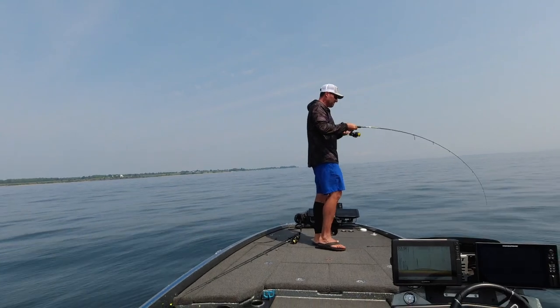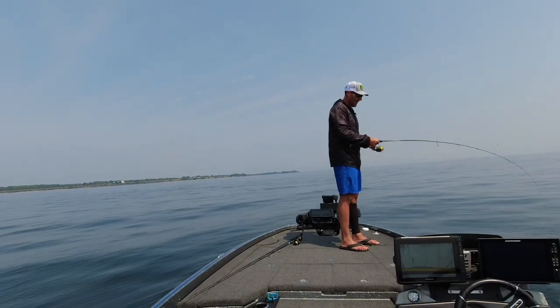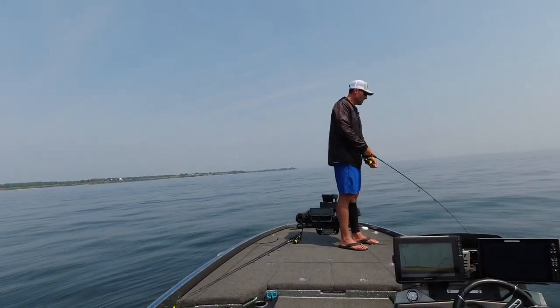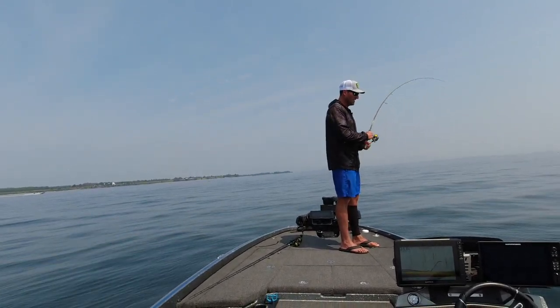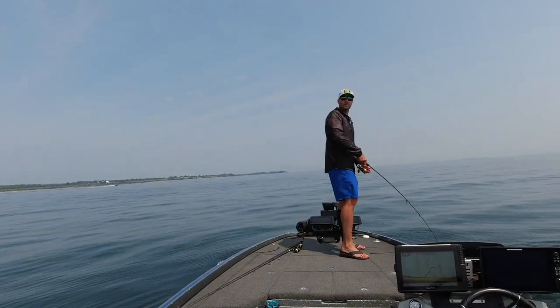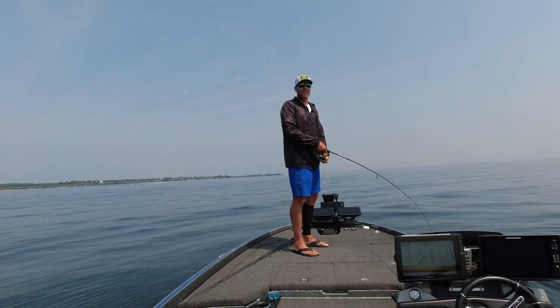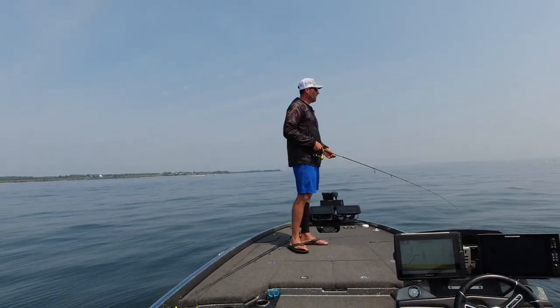And there he is. And this is a pig. This is a pig. Oh my gosh. I got boats all over me here. So I didn't even want to be here. I got to free spool it.